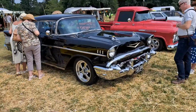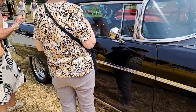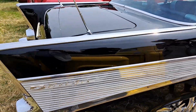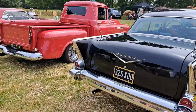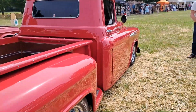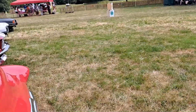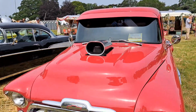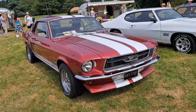'57 Chevy Bel Air. See, the wheels are aftermarket, but they actually suit the car quite well, I think. It's the classic Chevy, absolutely. Another one of these late 50s Chevy pickups. This one's a 3100. Is that just an intake, or is that a supercharger coming out of there? Looks just like an intake, because those are the air filters, aren't they, on top of there.